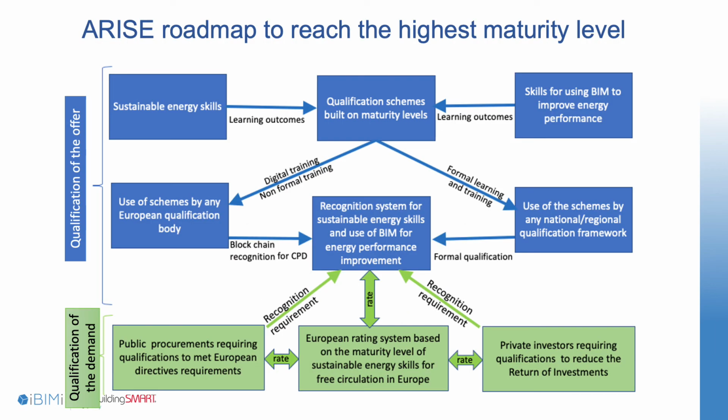Finally, I want to invite you to join our European project ARISE. Our project intends to use the BSI system not only for the BIM competencies but also for the energy performance competencies, as even the best design can be jeopardized by bad implementation of the best available technology.